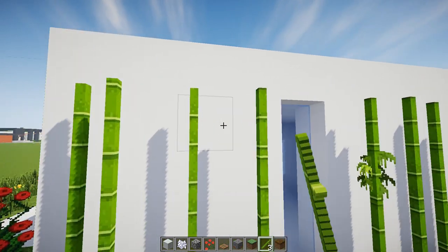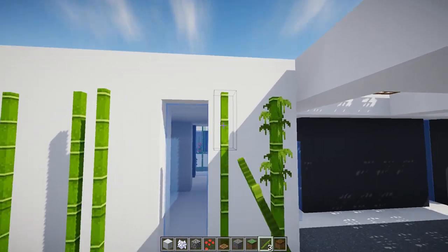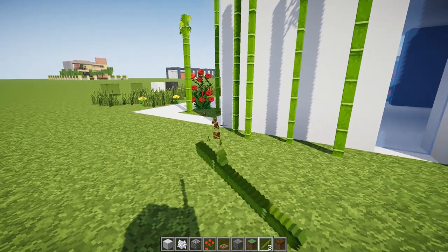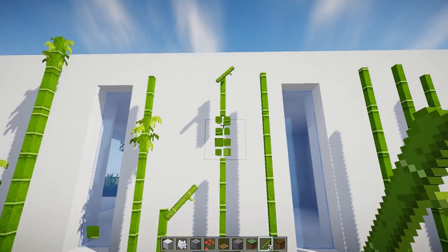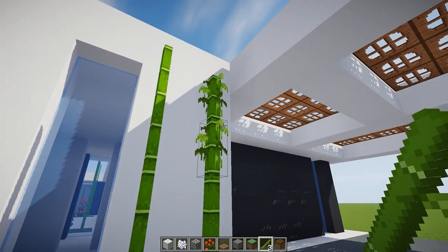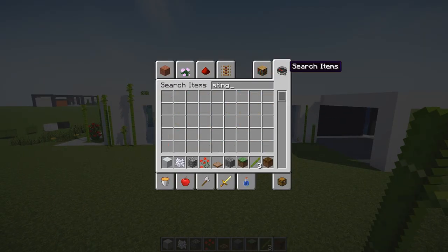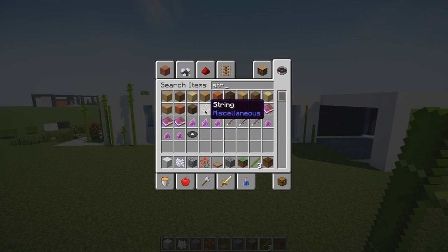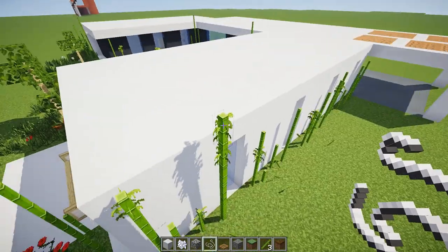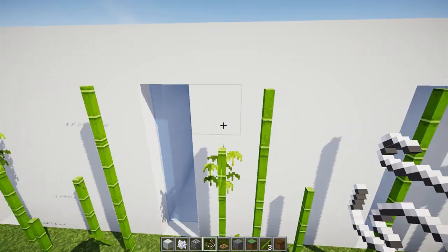Maybe we should make these all the same height. Maybe we shouldn't make them all the same height. There we go. All right, we need our string before these things start growing too far. String. Here we go. Perfect. All right, let's do some string. Oh, you little stinker. That little stinker decided it would just grow up and go to college. There we go.